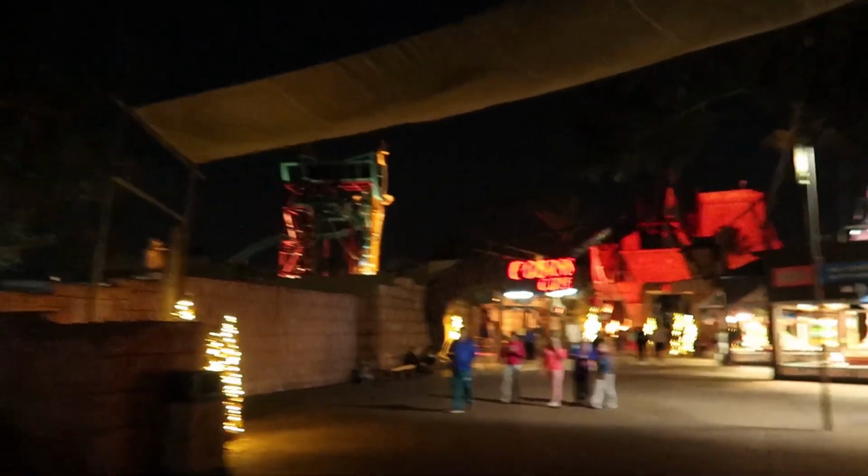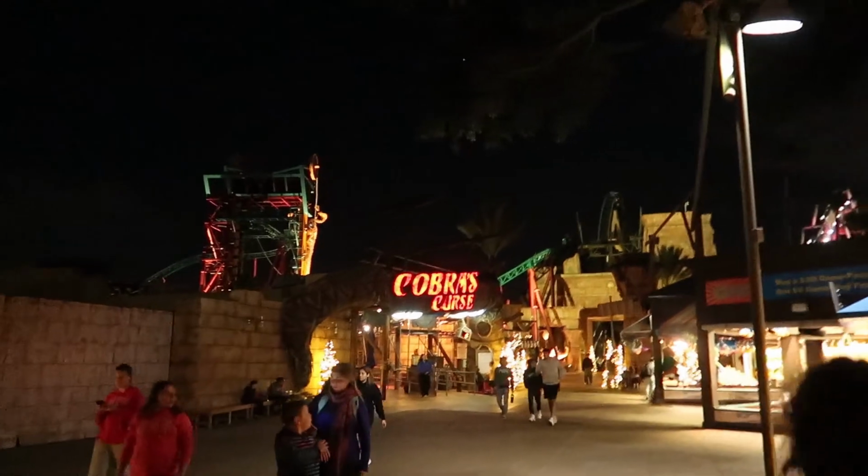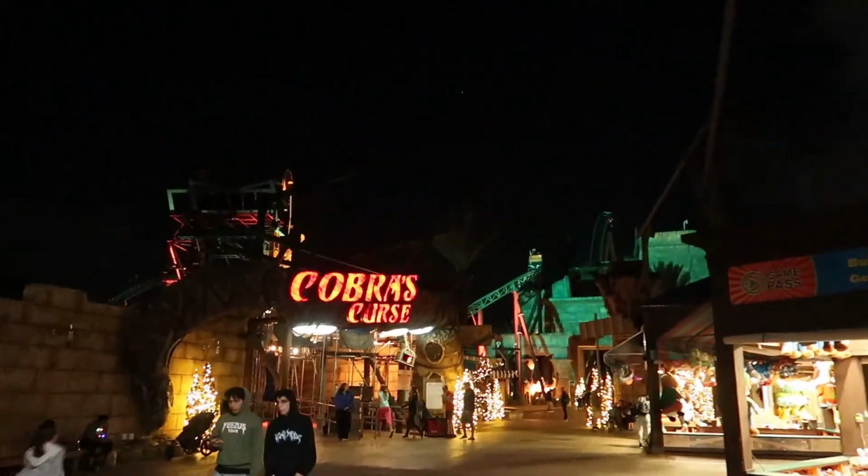So head up to Cobra's Curse and I see a 5-minute wait. So Cobra's Curse, 5 minutes. Yeah, no. So Cobra's Curse. Look at the lighting back here. It's really, really pretty. Also, I think Cobra's Curse has a lot more lighting, so you can actually see us on it this time. Unlike Cheetah Hunt, where it's almost impossible to see us.